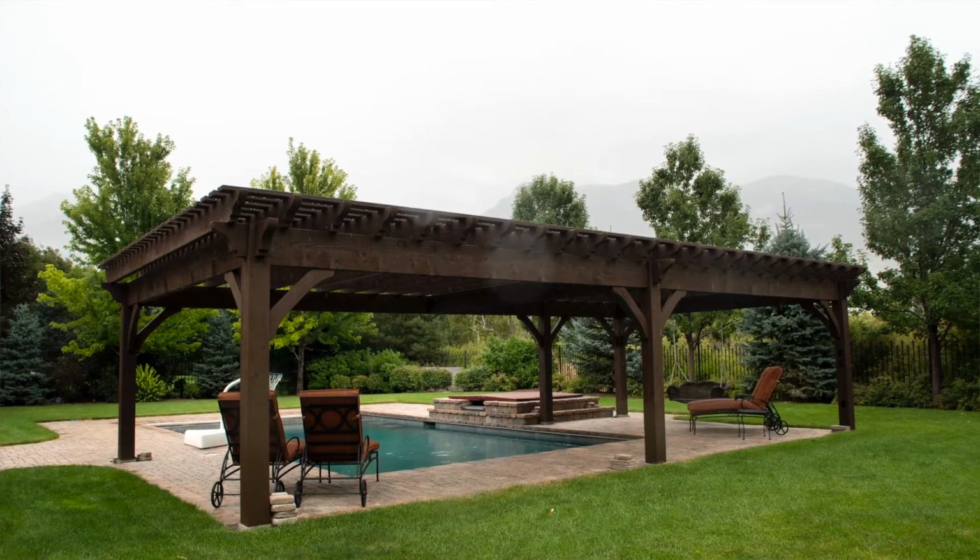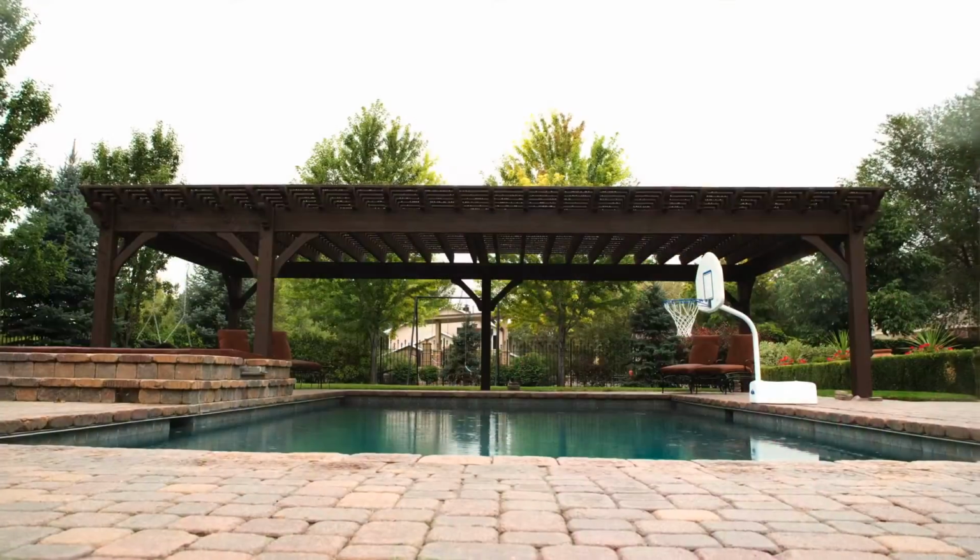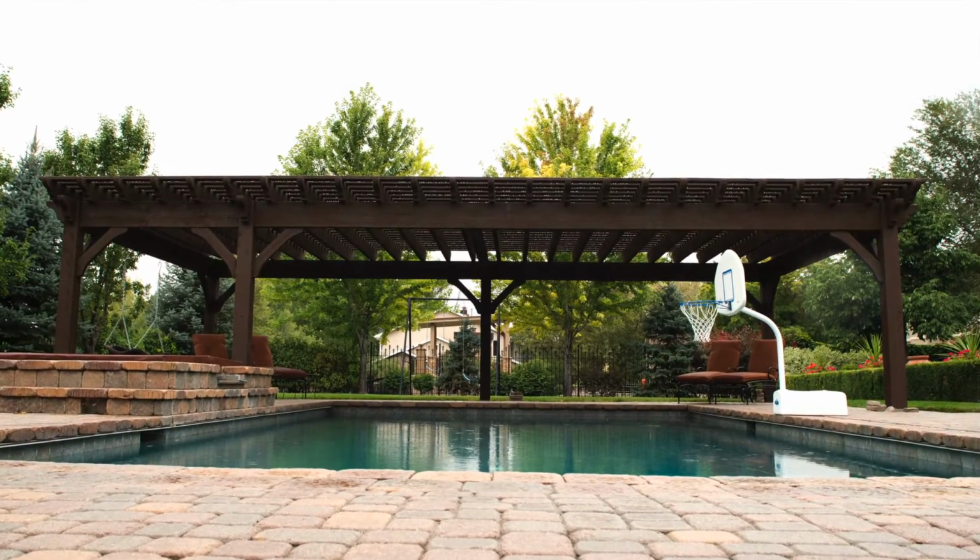A lot of pergolas that are held together with a lot of bolts and screws will get weak and wobbly over time with the expansion and contraction. So I'm counting on this to last for at least 25 years, and I think that's what the warranty is. So yeah, I would definitely recommend it because I think it's a great product.